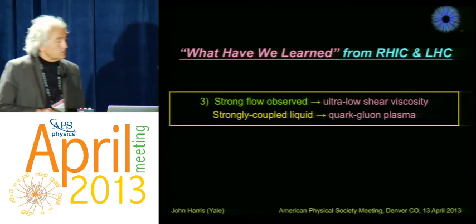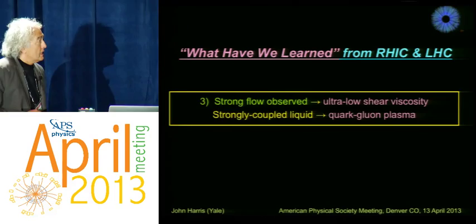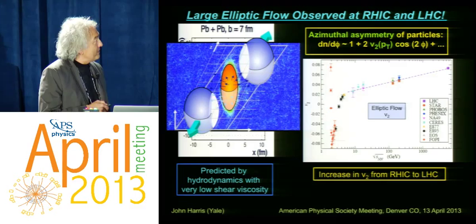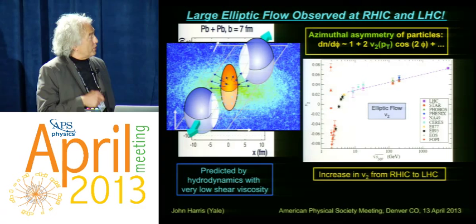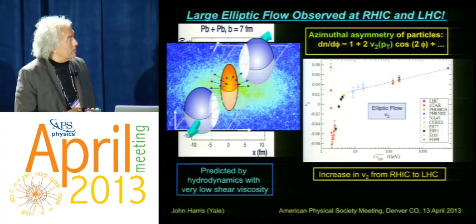The other thing that's quite interesting, as initially observed at RHIC and quite surprisingly at RHIC, was that there's a strong flow observed, and it's associated with a very low shear viscosity. What's seen here is a collision, non-central, where this nucleus is going that way and this one down. And what one sees in perspective view is that you set up in configuration space something that's quite elliptical, and it's elongated perpendicular to this reaction plane shown here. However, the particles, if you analyze the azimuthal distribution, come out in the plane set up in this particular way.